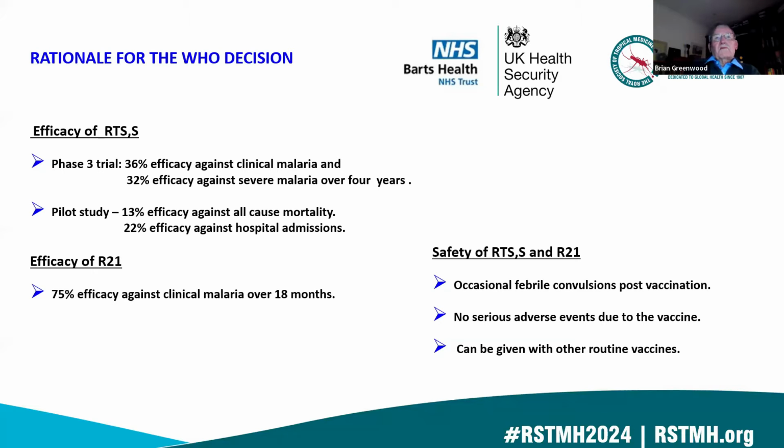And you may think, well, that's not really very satisfactory. Most of our vaccines, we're looking for getting 70, 80, 90% protection. But because the burden of malaria is so high, and probably when this vaccine program was started, 1 million children were dying each year from malaria, 36% efficacy will have a major clinical impact.